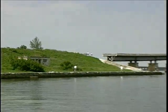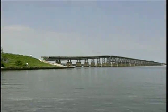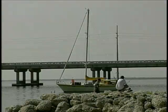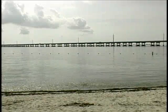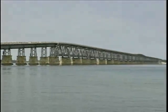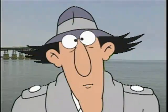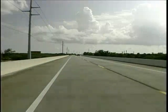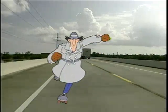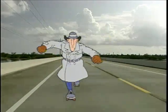Many of the keys are connected by a 113-mile-long overseas highway with 43 bridges. It's like connecting the dots, except you connect the keys. One bridge is almost 7 miles long. Wowzers! It's time to go to Key Largo, the biggest key in the whole key chain.